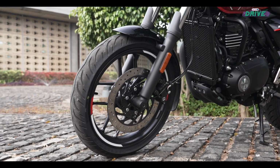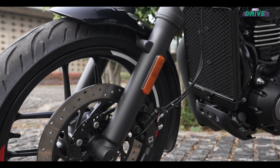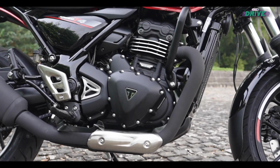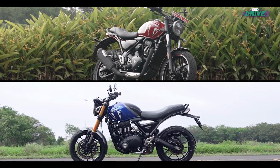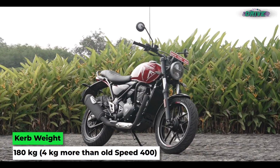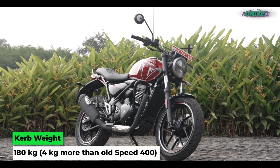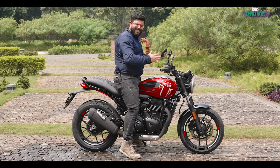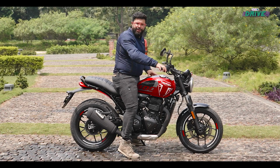Because of the bias ply tires, steel handlebar, larger front mudguard, bigger sari guard and a lot more minor revisions, there is a 4 kilo weight gain from the 2023 Speed 400. It doesn't really feel that much heavier to move around in the parking lot though. And overall, this is a nicer posture for urban commuting.